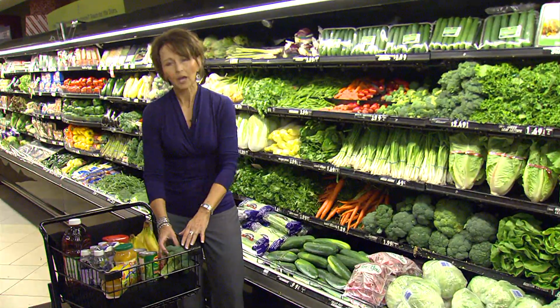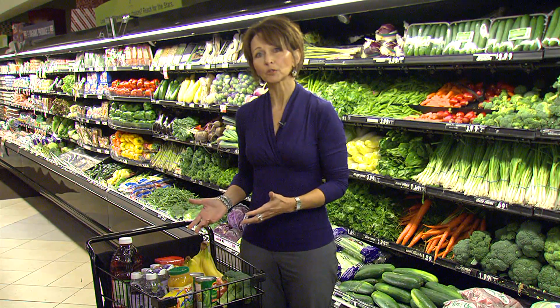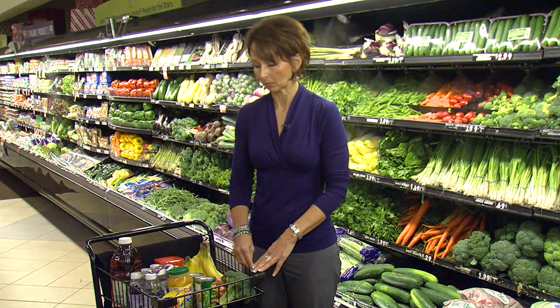And in addition to a lot of the fresh fruits and vegetables, there are a lot of canned and frozen and dried fruit that you can also incorporate into your meal plan as well. I've got a few examples in my cart, and I'll share those with you in terms of what you need to look for in making sure they stick to your diabetic meal plan.